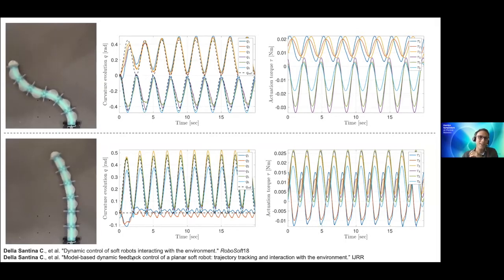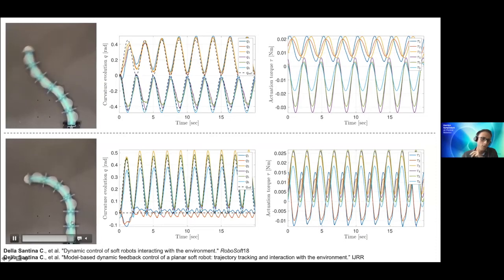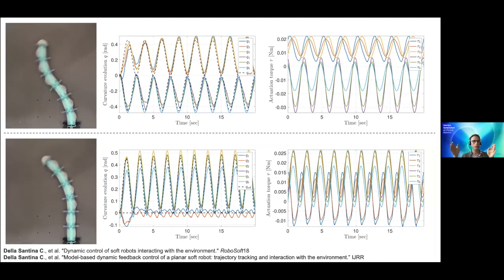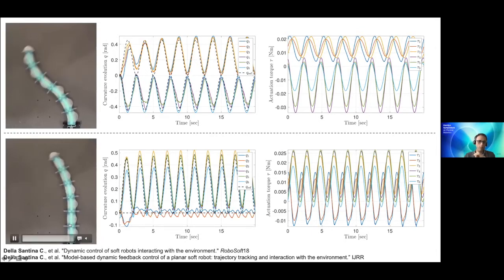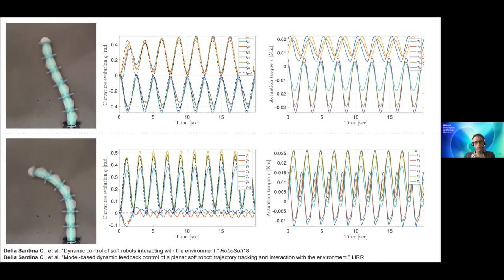And I always like to point out about this trajectory this seemingly easy task to keep these two segments straight while this top part oscillates. I did not say that, but this robot is not super heavy, but still has quite non-negligible inertia. It's a pretty long robot. And so keeping these two very soft segments straight while this one oscillates is quite hard, and it requires a pretty fine understanding of the dynamic coupling between the two elements.